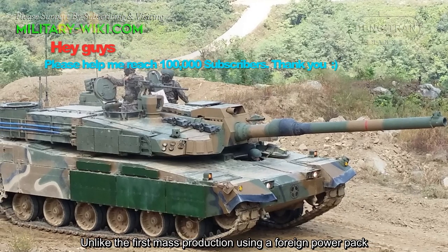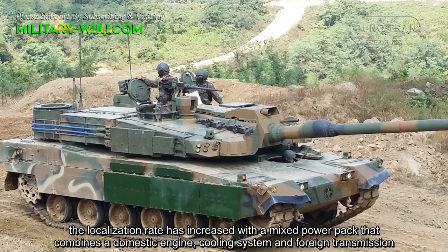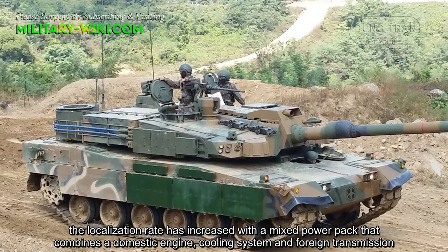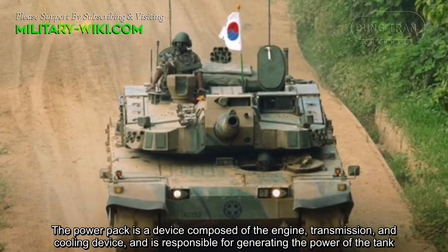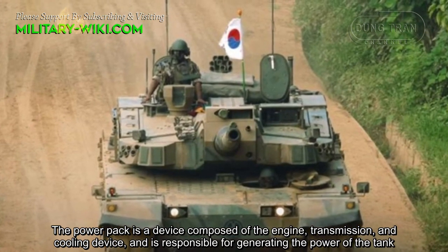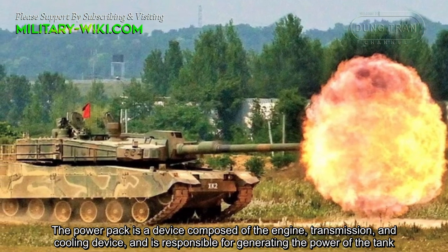Unlike the first mass production using a foreign power pack, the localization rate has increased with the mixed power pack that combines a domestic engine, cooling system, and foreign transmission. The power pack is a device composed of the engine, transmission, and cooling device, and is responsible for generating the power of the tank.